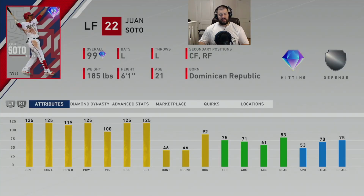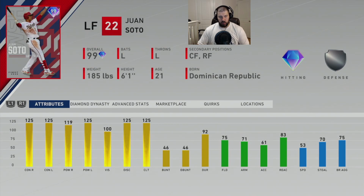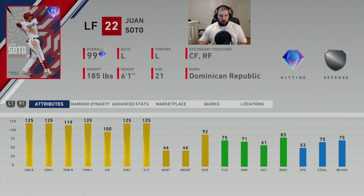Number 1. In the 1st spot, we have the 99 overall Finest 2020 card of Juan Soto. He's left-handed batting, left-handed throwing, and plays center field and right field as well as left field, obviously being his primary. He has max contact versus righty and lefty at 125. He has 119 power versus righty, 125 power versus lefty, with 100 vision, 125 discipline, and 125 clutch. This dude is pretty much a maxed hitter. He's like Babe Ruth from a couple years ago, with a little bit faster, a little bit better fielding than that Babe Ruth was whenever they had the Immortals.